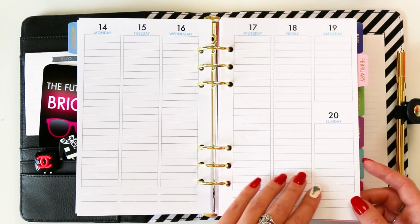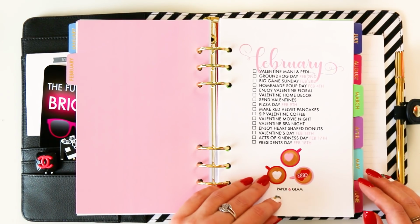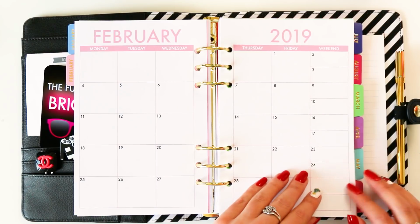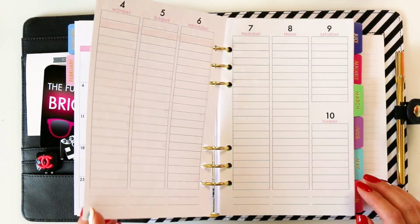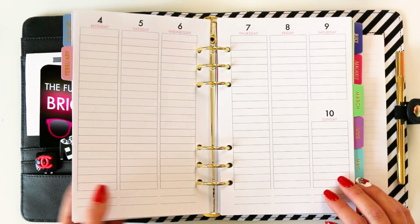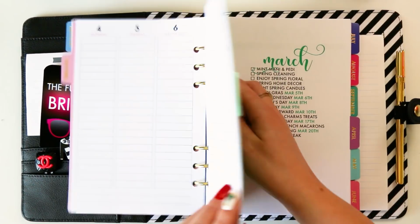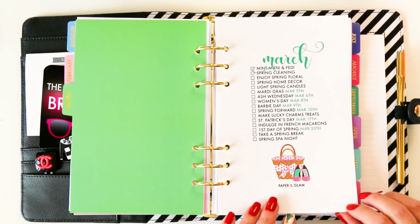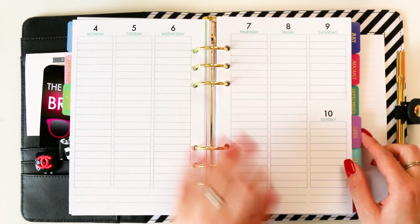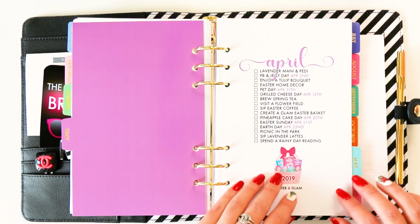So this is January, and it goes on. Then we switch to February. We've got the February seasonal living list and the monthly view. So every month is a different color, and it is our monthly color, and they are seasonal colors. So we have our Valentine pink here for February. We had snowflake blue for January. In March, we have lucky green here and our cute little basket and shoes for going to the farmer's market maybe. And then we have our peep purple for April, and our April seasonal living list.